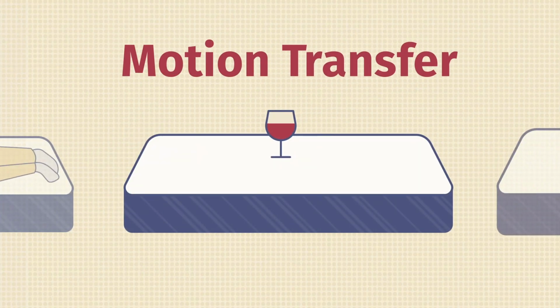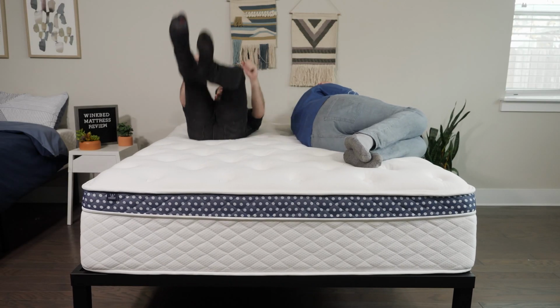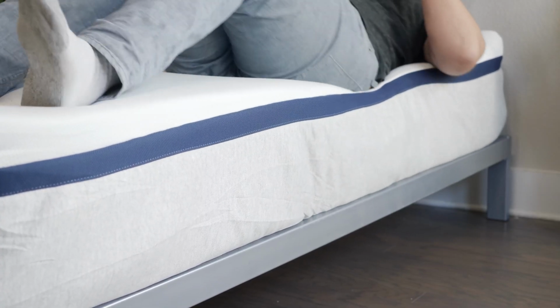If you sleep with a partner, there's two things you do want to think about. That's motion transfer and edge support. Now, motion transfer means if you're lying down on one side of the mattress and your partner moves around on the other side, are you going to feel that motion or not? Edge support means if you're sitting or lying down at the edge of a mattress, do you feel secure, or are you going to roll off onto the floor?